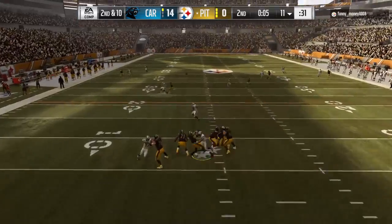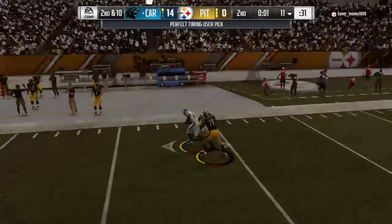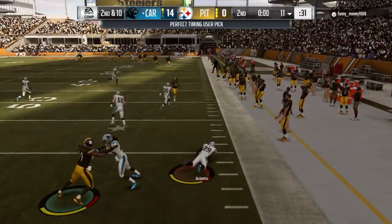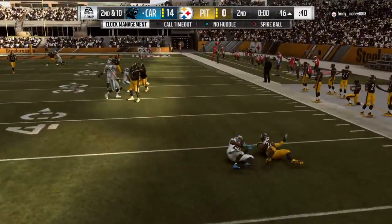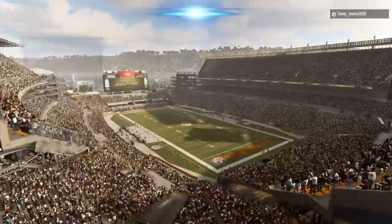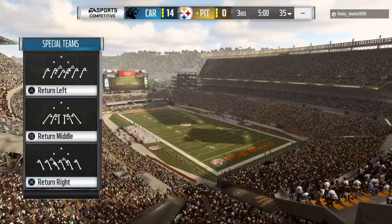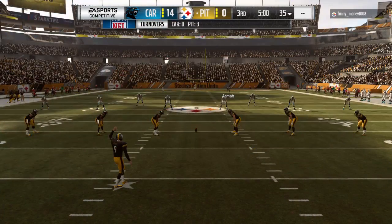Roethlisberger going top shelf for Smith-Schuster. And Big Ben intercepted a 3rd time. Picked off by Mike Adams. And he will be brought down as time is now run out on this first half of action. Time for a break. We've hit halftime. 2 quarters down. 2 still remain. We step aside. This is the NFL on EA Sports.